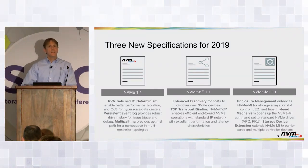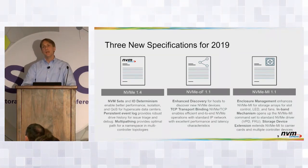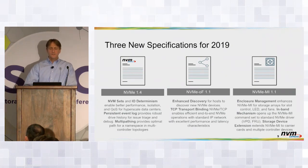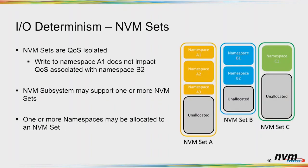What people wanted is symmetry. They want to be able to get the same management capabilities in-band that they have out-of-band. So what the in-band mechanism does is it allows you to issue NVMe MI commands in-band. And this is particularly useful for enclosure management. Finally, we made extensions to what an NVMe storage device is. I'll describe what that is and what the extensions are a little bit later.